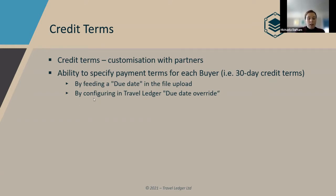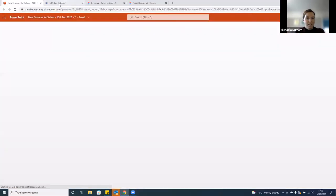We can also configure that within Travel Ledger, which I hope to be able to show you if we can get our demo environment live. But as part of your commercial up and running, Michaela, just so you know, good news. Oh, lovely. Okay. Yeah. So as part of your commercial link setup, you can actually apply a due date override. So what I'll do is I will show you that now, since we've got it back.